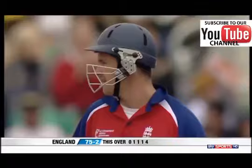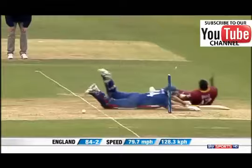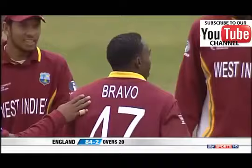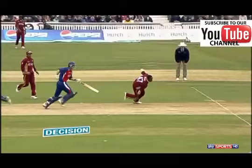Great work from Bravo. Fabulous work from Dwayne Bravo, he got there so quickly. Got the ball into the hand, took aim, struck the stumps, and West Indies think they've got their man. It's Andrew Strauss, he was struggling all the way from there, and he's out by a good six or seven inches.